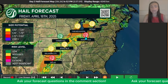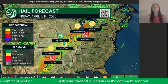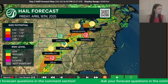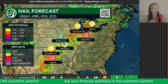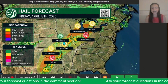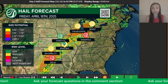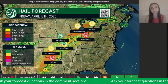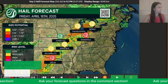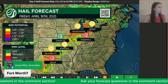Indianapolis, small hail, but a really good chance to see hail. Kansas City, I know we've already talked about this. Kansas City just doesn't have a good chance for storms. Fort Worth, yeah, we were just talking about Dallas. So we're talking about late on Friday night, early Saturday morning. What we're actually probably watching for here is several rounds of rain tomorrow, but the better chances for storms will come later in the day. And that question was from Jason on Facebook asking about Fort Worth.